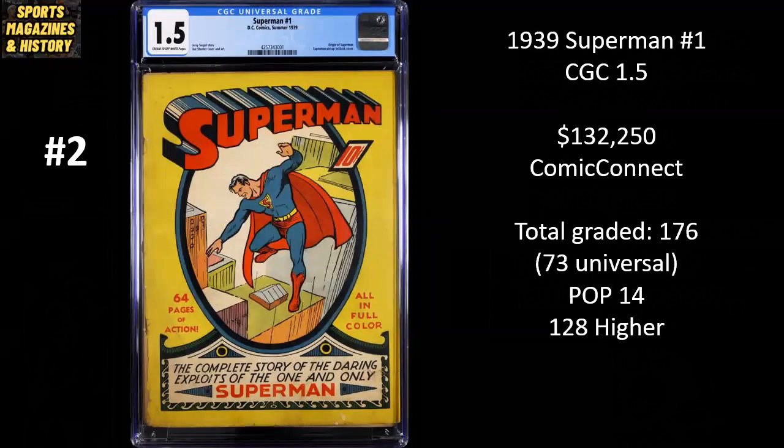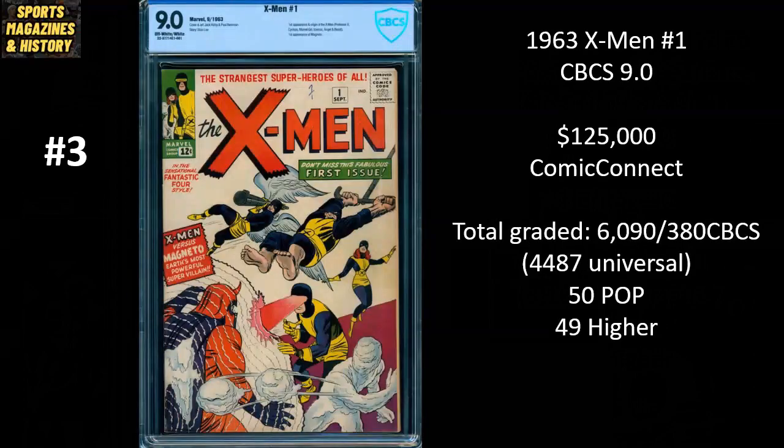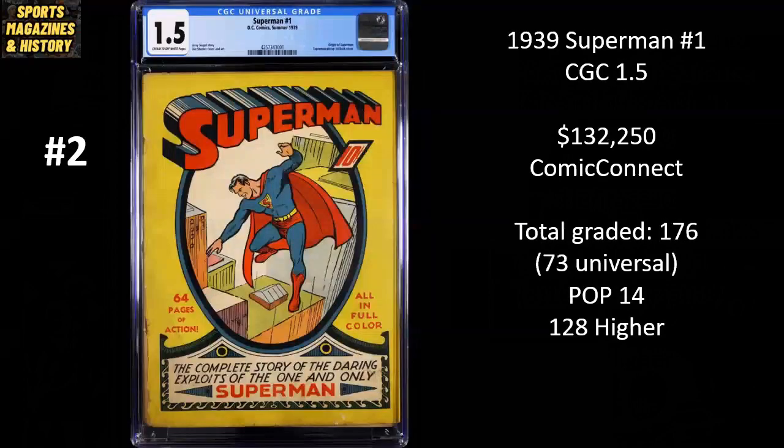Coming in at number 2, we just saw this issue at number 4. Again, it's 1939 Superman number 1. The last one we saw was a CGC 1.0 that went for, let's see, what was it? 110,000. This is a 1.5, so just a tiny notch above, and went for 132,250. So over $22,000 additional for just that bump from a CGC 1.0 to a 1.5.